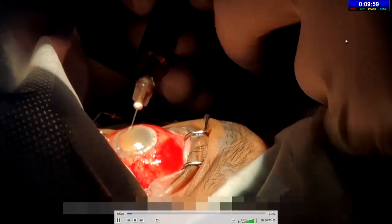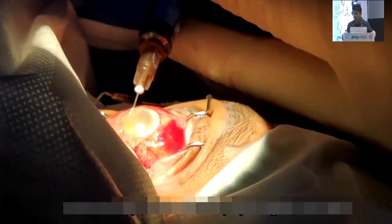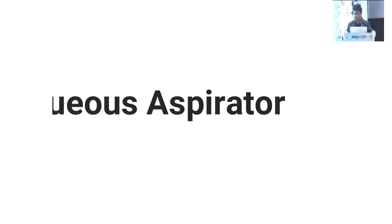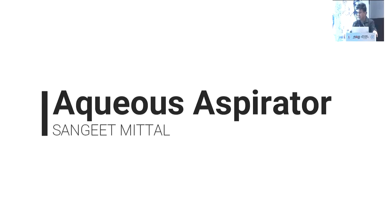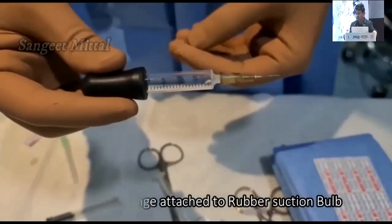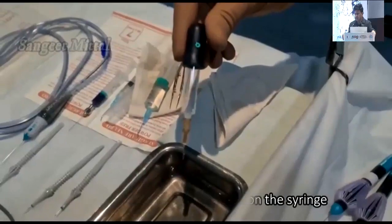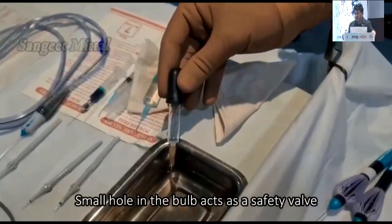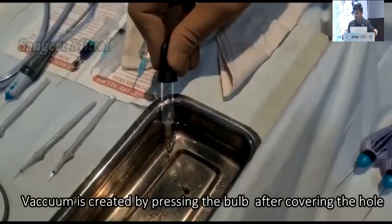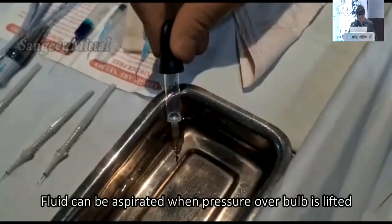Conventional AC tap using a tuberculin syringe often needs an assistant to hold the eye, while the surgeon withdraws the fluid using both hands. Also, the sample collected is not sufficient. We describe a new homemade device for aqueous tap. The 2 cc syringe is cut at its back end and a rubber suction cap is attached to it. A 26 gauge needle is then mounted on the syringe. A small hole in the rubber cap acts as a safety valve. Vacuum is created by pressing the rubber cap after covering the hole with finger. Aspiration is done when the pressure over the cap is slowly reduced as shown in this demo.